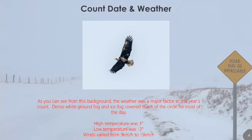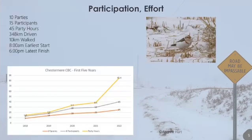Temperatures were great for a winter bird count, a high of 3 and a low of -3, and winds between 9 and 13 kilometers per hour. The fog really was the main factor in restricting what we can do. We had 10 parties, which is more than ever before, with 15 people taking part. There were some small groups, some feeder watchers, and some diehards who drove every single road in the northeast quadrant. And the full daylight was certainly covered by various people during the day put together.